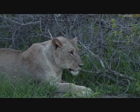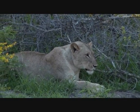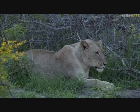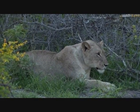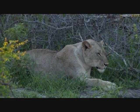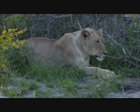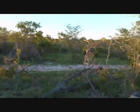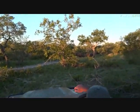And as I said, there are another 2 lionesses around here. We just haven't seen them yet. There's a buffalo looking directly towards us, into the sun, and I'm sure she can barely make us out. She definitely can't see the lion behind the cover there. And 2 or 3 of them have lain down, chewing the cud now.